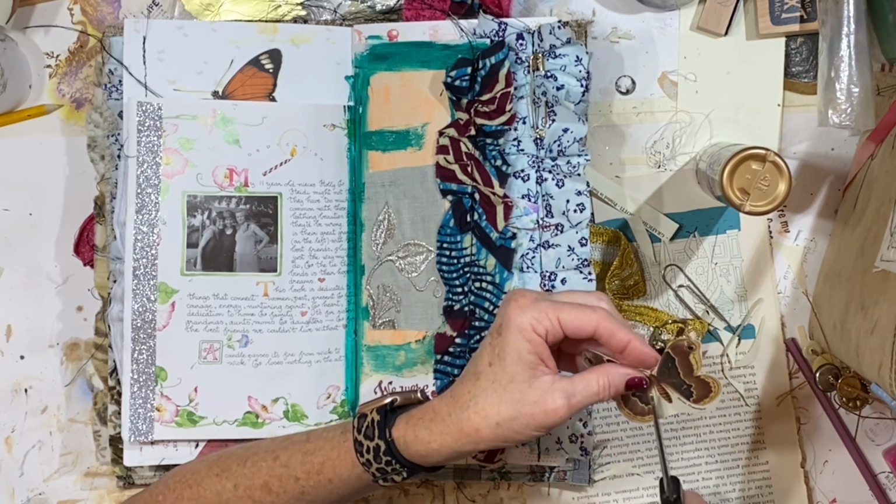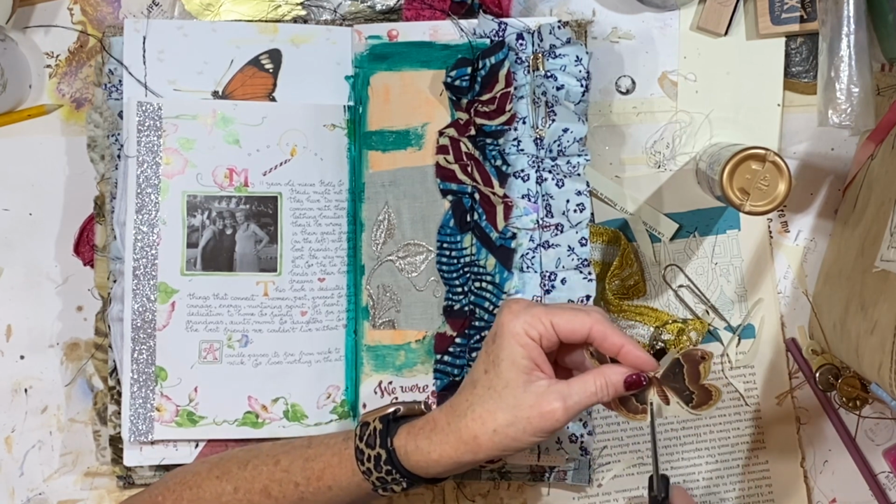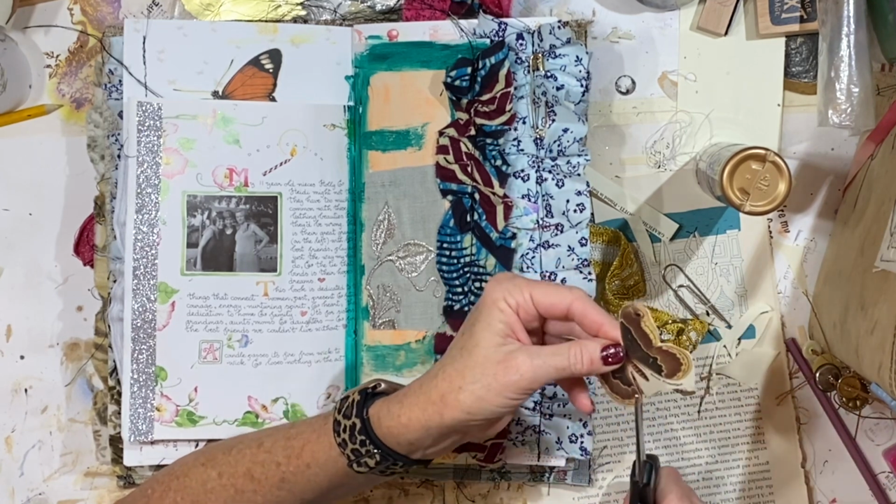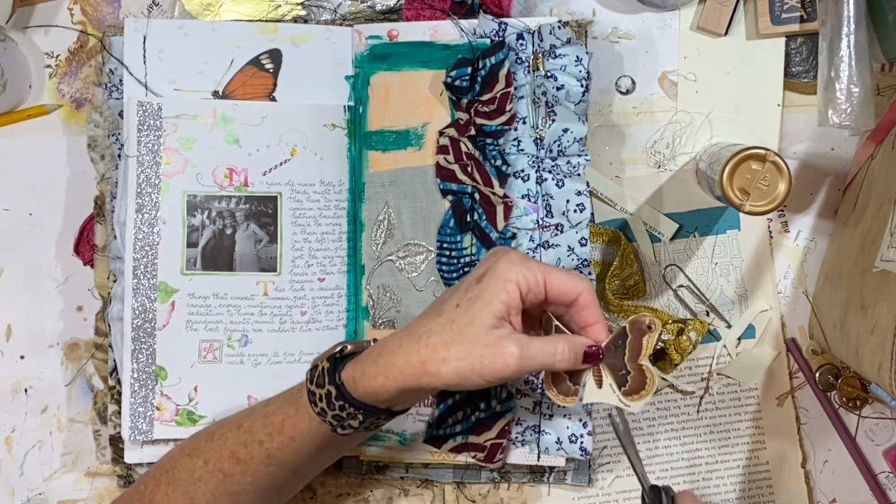I have a lot that I need to put in a couple of my personal journals that are on that shelf.